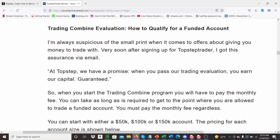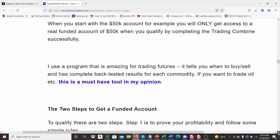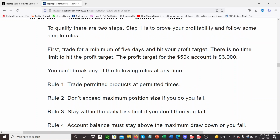So the first level, once you've done the free trial and you've decided to stay up, you start paying your $100 to $300 a month, depending on the account size, and you have to pass this thing called the Trading Combine. Basically, you have to follow all these rules. It's basically to prove that you're a consistent trader for a significant period of time. So the rules are fairly simple, but also kind of complex at the same time. You can go and check them out for yourself, but basically, the first step is you have to only trade the permitted products. You can't exceed the maximum position size. You have to stay within the daily loss limit.